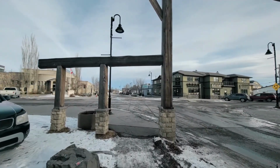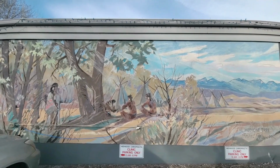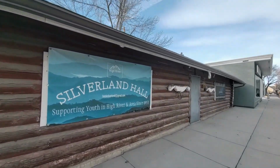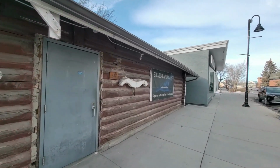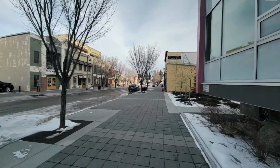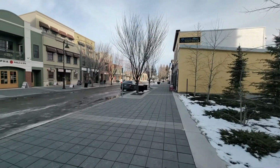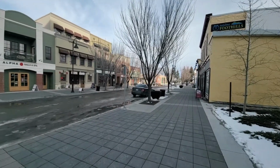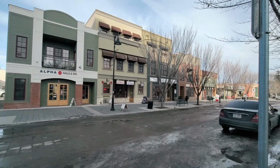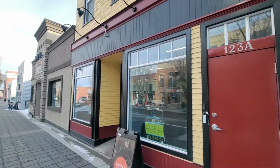We're heading out of the park back towards downtown again to capture some more of these murals. This is just a street downtown. We walked back and forth between different sections, different blocks of downtown. Show you some of the businesses here.